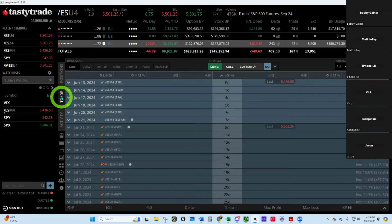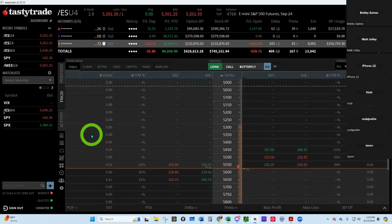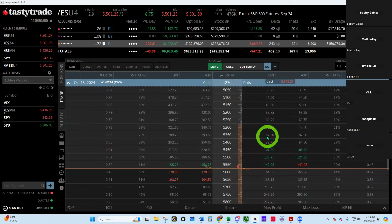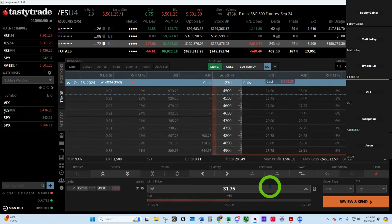Let's go trade. And we'll go ES. And we'll go 120 days. So we got 109 or 127. This will be our first 127-day trade. 127 days. And we'll go down to a 10 delta. Right here. 31.75.